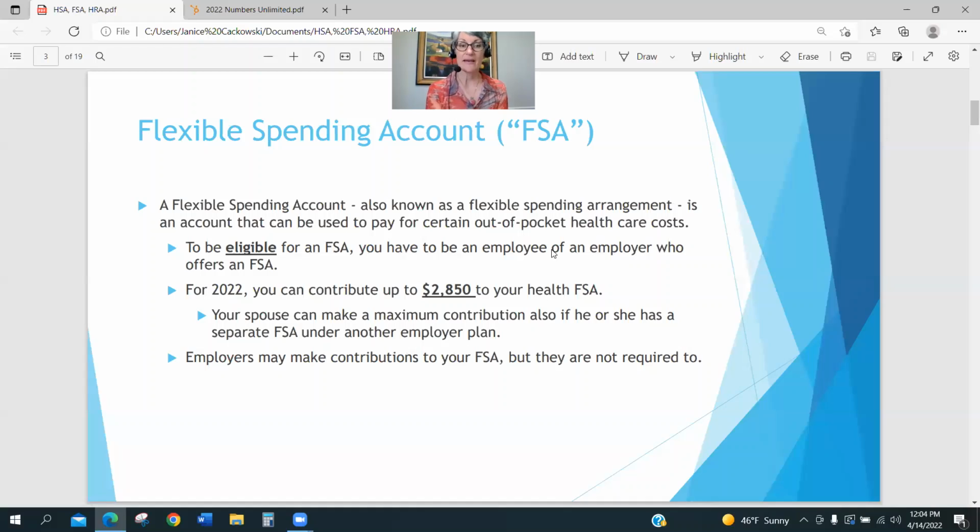Employers may make contributions to your flexible spending account, but they're not required to. However, if they do make contributions, then you have to reduce yours a bit because you cannot go over $2,850, either employee money or employer money. That's the maximum for this year that can go into that account.